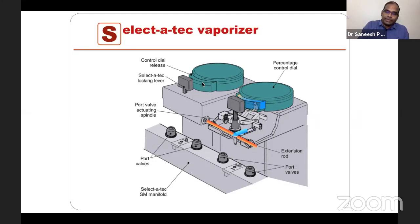So when you try to activate the release button of the second vaporizer, the same thing should have happened. The extension rod should have come out, but there is no space. It is cramped for space. That means you cannot activate the release button of the second vaporizer when the first one is open and vice versa. Okay, it's clear?